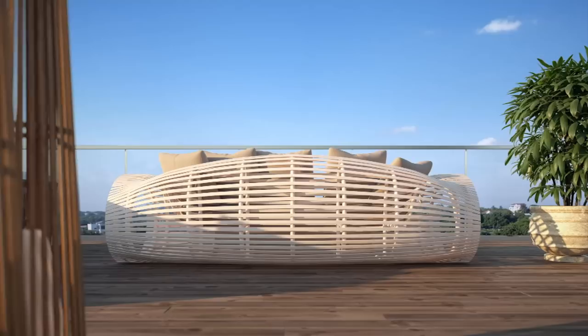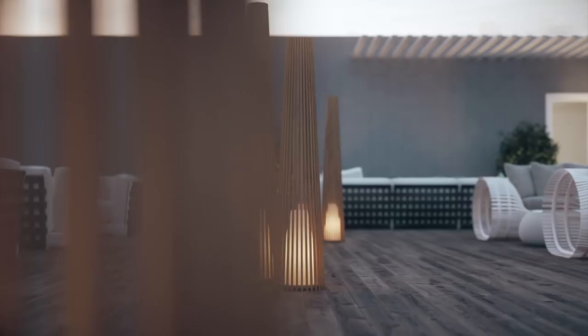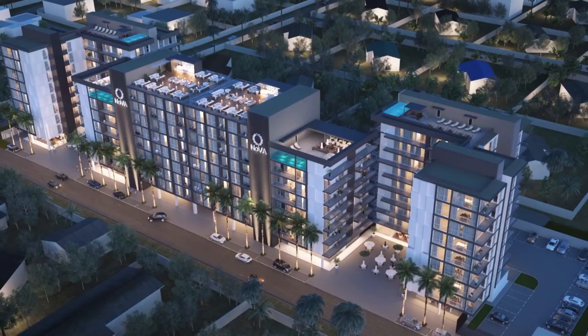NoVA promises to be yet another true reflection of the quality architecture, elegant aesthetics, and upscale signature homes drawn from the many years of experience Devtraco Plus is renowned for. Join us on this transformational journey of redefining the city whilst creating unmatched wealth.